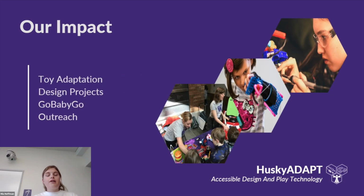So really, our club focuses on lots of different things related to accessibility. So toy adaptation, design projects, Go Baby Go, outreach. This is what we're going to talk about tonight. And then everyone is here to answer and ask questions. And if you don't have a chair and you need a chair, there's more chairs at the very back of the room that can be pulled out. So let's hop into it.